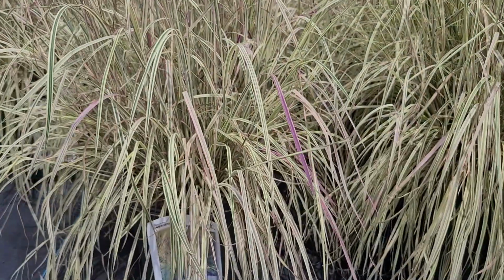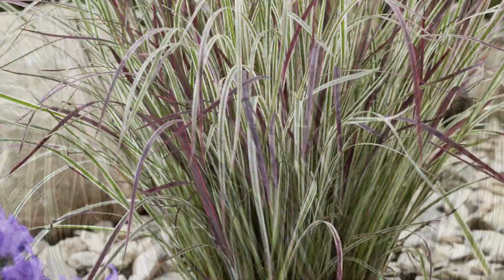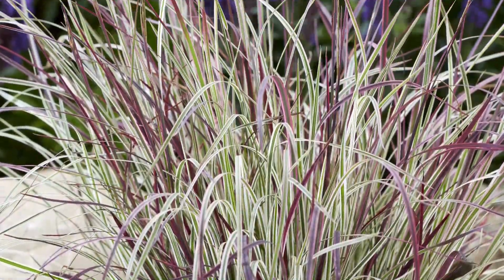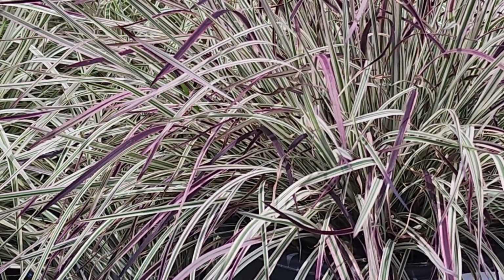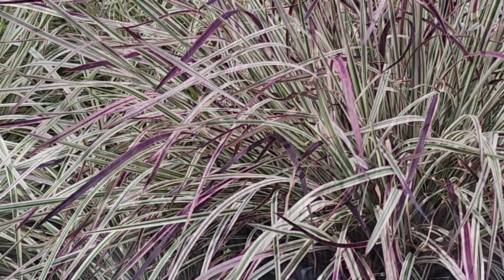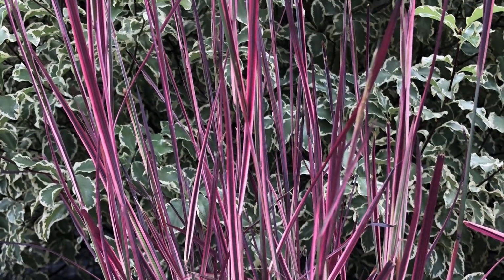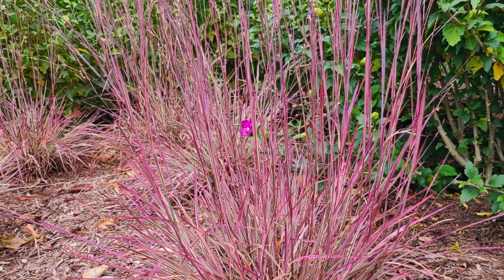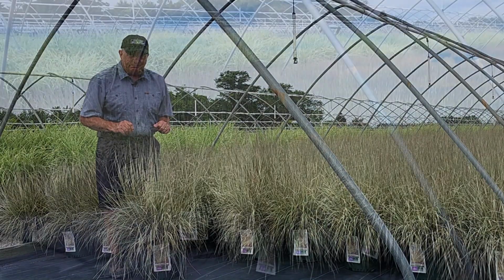And then as we get into shorter days and cooler nights, you'll see that it starts to really take on some light purple shades, and eventually as we get into the colder part of the fall, early winter, you'll see the whole plant starting to take on burgundy shades too. So that's why it's always changing, and that's why it's called chameleon.